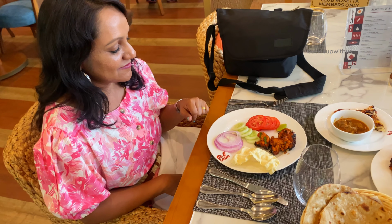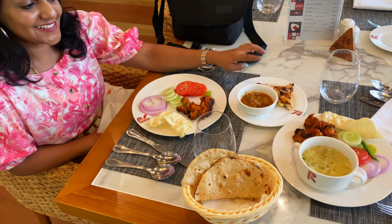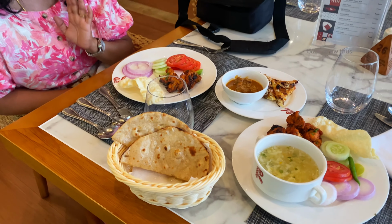Chicken tikka, some salad, and some chicken mix, and the chicken and soup, some butter roti, and many more to come.